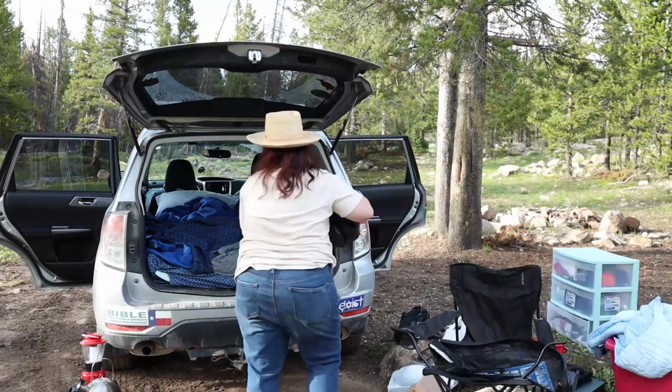That's my tips and tricks for how to stay warm in the high Uintas when it is less than 30 degrees. So let's finish setting this car camp up, our little mini camper, and we'll go from there.